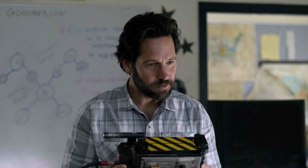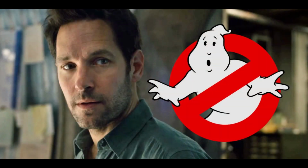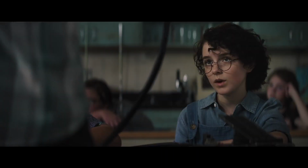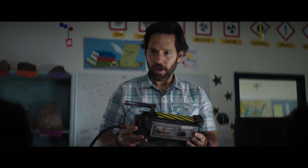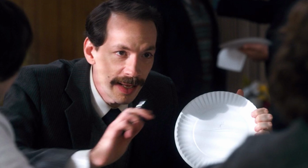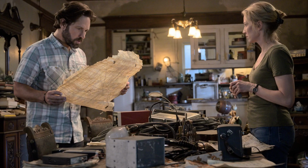One character I'm really looking forward to learning more about is Paul Rudd's Mr. Gruberson. I'm quite a big fan of Paul Rudd, and he has long been on many fan casts as a new Ghostbuster, way before Afterlife was even announced. From the trailer, it's clear that he's a bit of an original Ghostbusters fanboy, and looks to play a similar role to that of Mr. Clark from Stranger Things.